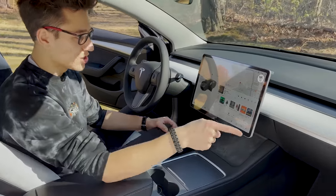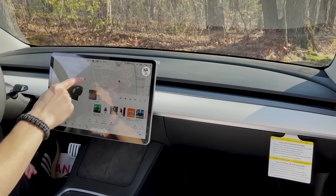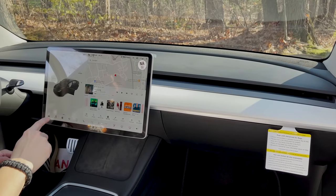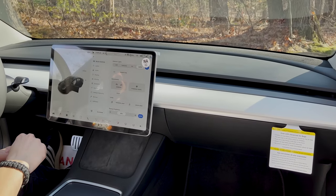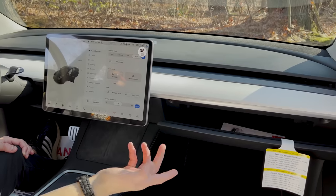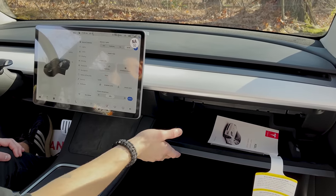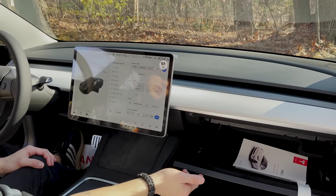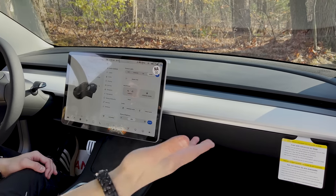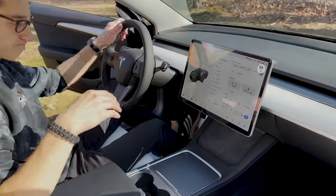Now, you can lock and unlock the car here, open the charge port, trunk, frunk, but to open the glove box, all you have to do is click on the car and then right here. There's no actual physical button for the glove box, so I'm going to have to get used to that because that's a little ridiculous, but I'm sure I'll get used to it. So there's the glove box, but it makes it really nice and smooth because there's no opening or anything for the glove box, so that's really cool.